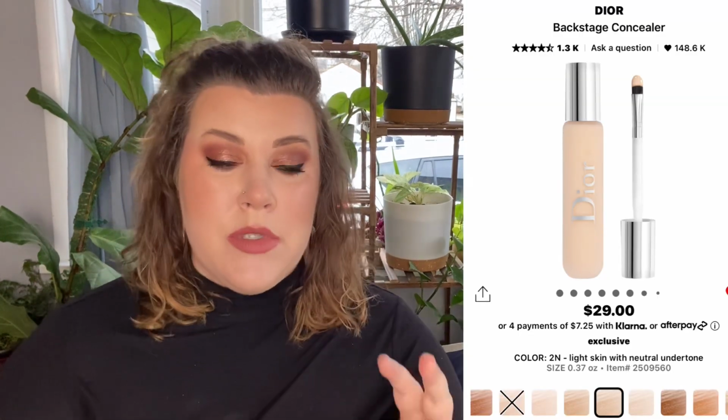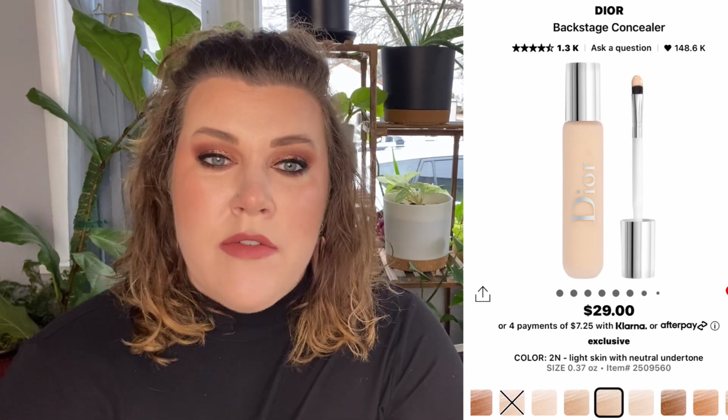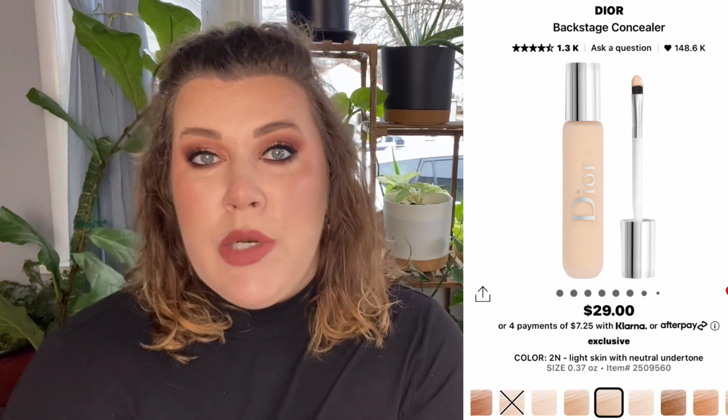Moving out of the eyeshadow domain, I have a concealer and it's a Dior Backstage concealer. This has been like an absolute go-to. I didn't use it for a while because it was too dark for me in the winter time. I have shade 2. I think shade 1 would be a better like all-around match for me. But I just love this concealer.